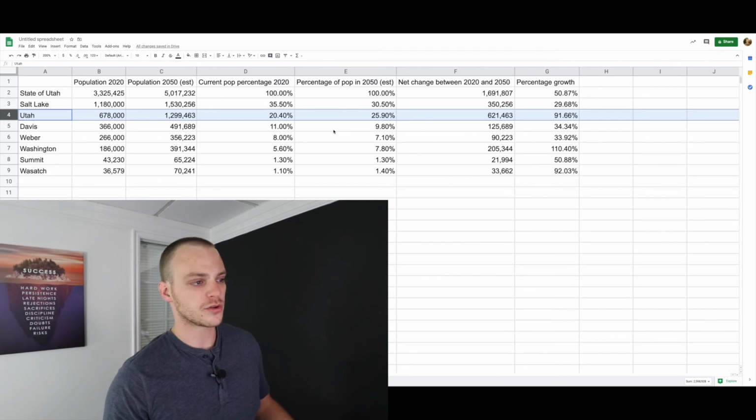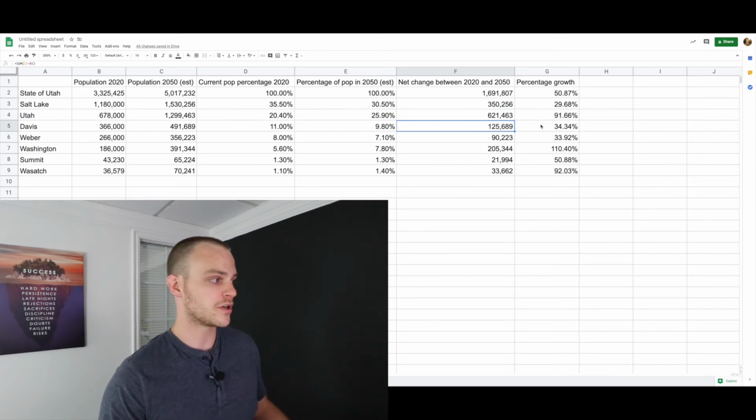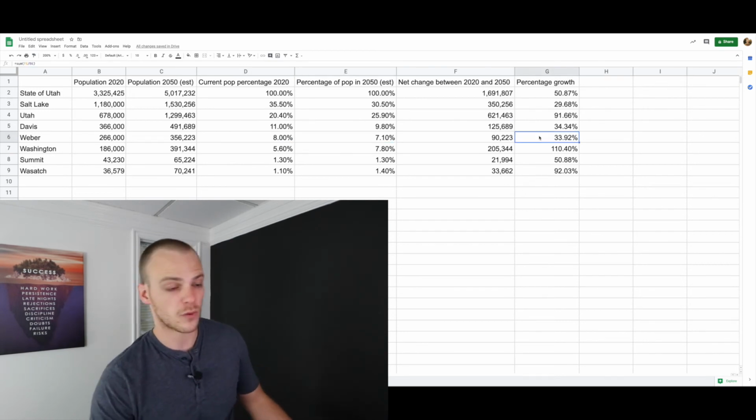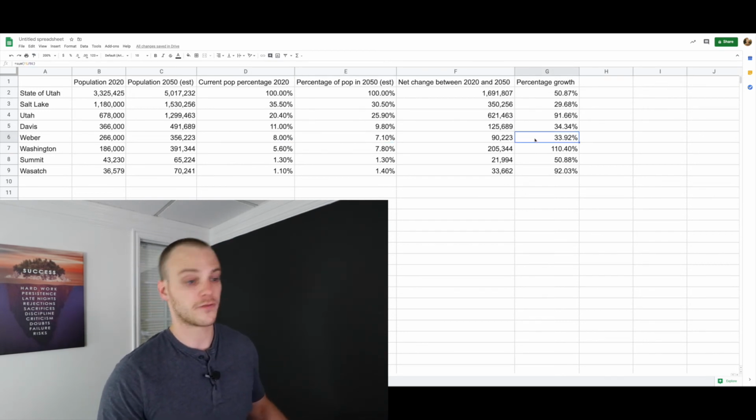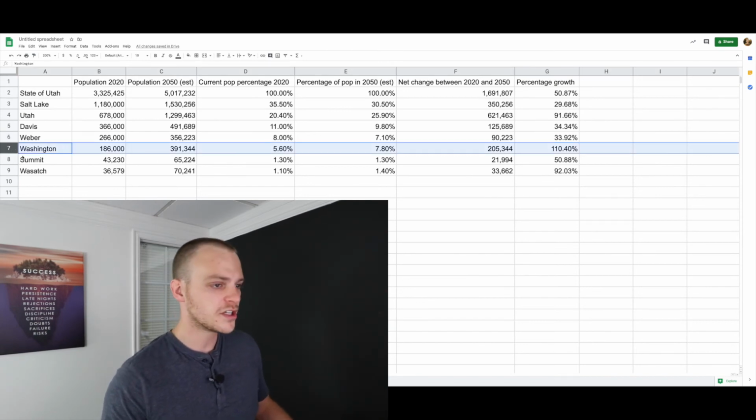The percentage of the total state's population is actually going to go down in Davis County. The population itself will increase by almost 34%, so you will see an increase there. Weber, we're looking at 8% down to 7.1% of the total population, but still a roughly 34% increase for the population itself.